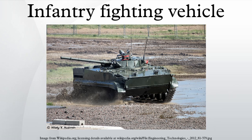Some vehicles mount more machine guns. For example, on the German Marder, one machine gun fires from the rear of the vehicle, and the Russian BMP-3 has two machine guns mounted in the hull facing forward. Many IFVs utilize firing ports allowing infantry to fire without leaving the protection of the vehicle.